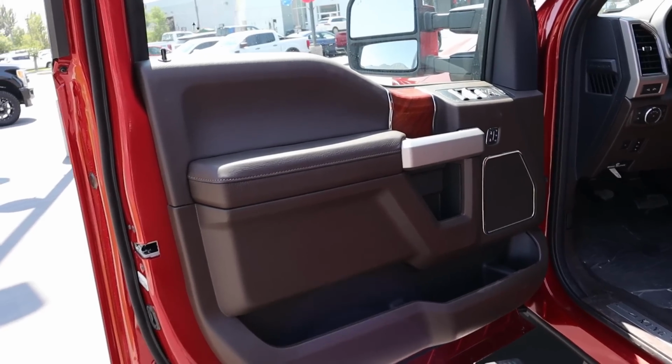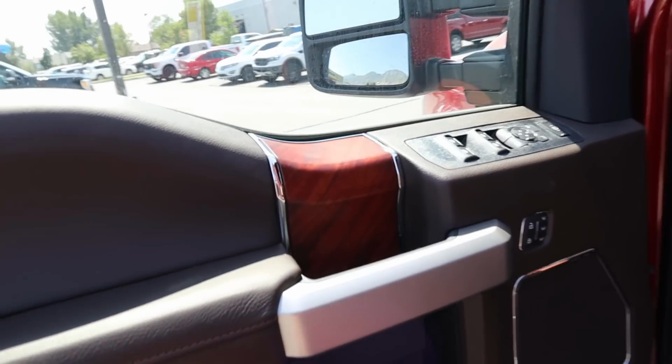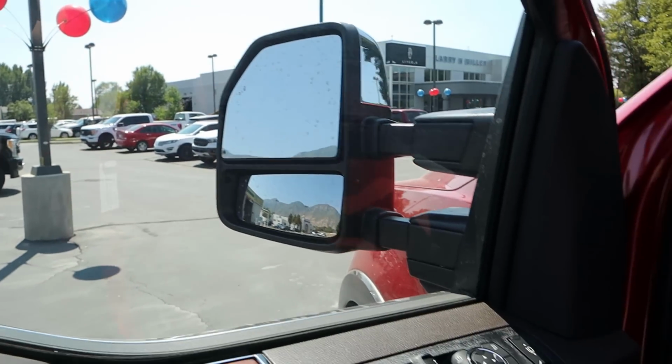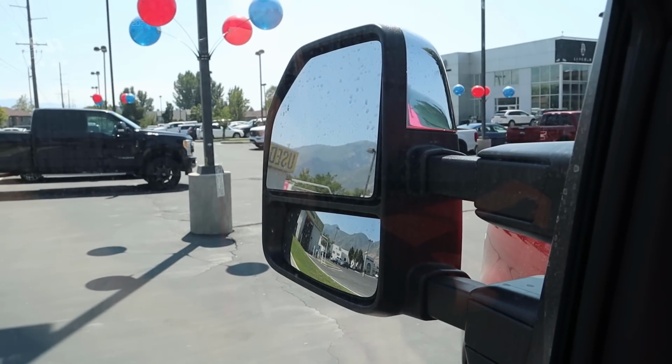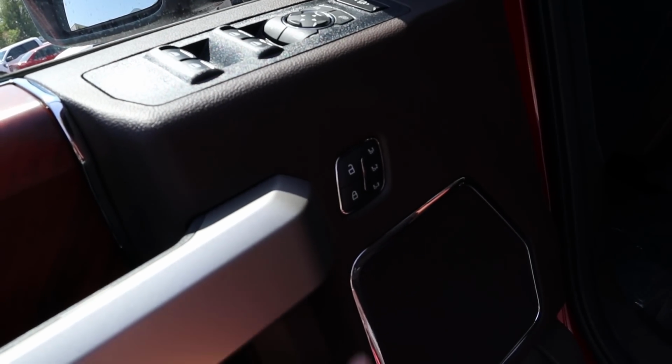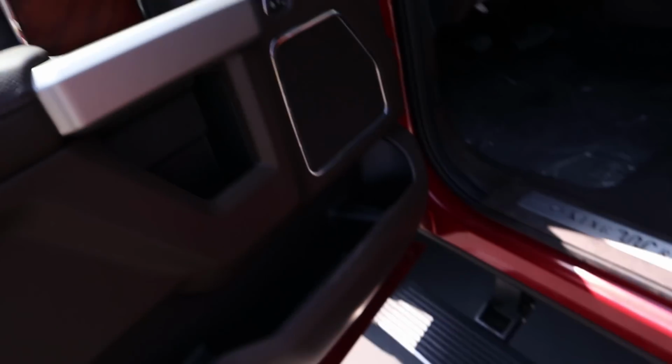Now here's the door panel in the front. So again, we've got really nice leather here with the wood trim. Take a little detour to the mirrors. They do have blind spot monitoring, and we do have the extender function on the mirrors. All of our window controls right here with the memory seat function, the door lock and unlock, and then a speaker for the sound system.